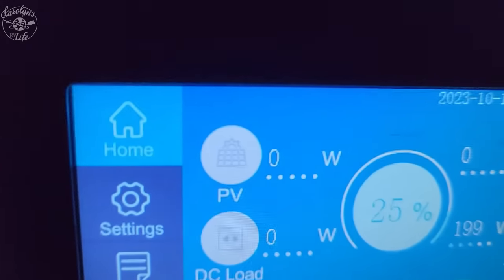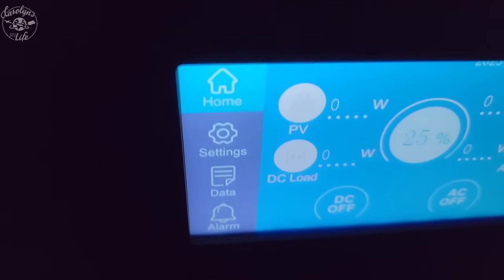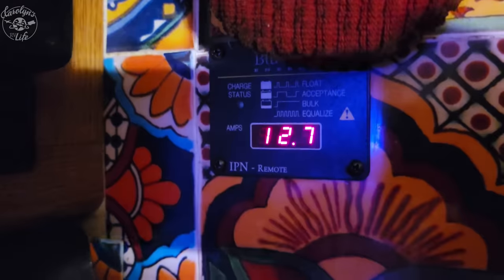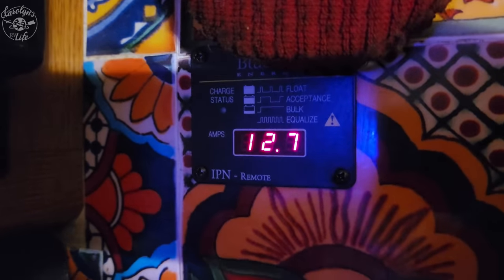All right, where are we at? I'm gonna check the battery on the inside. So 25% at 7 o'clock on the dot. All right, shutting her down for the night. Okay, we're in good shape for the night. That's really good. Bluetti does an amazing job of charging my battery. I love that. So then I can get through the night with that. I don't have to turn the Bluetti back on.